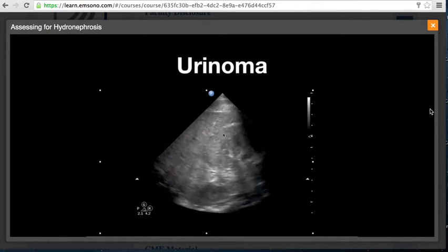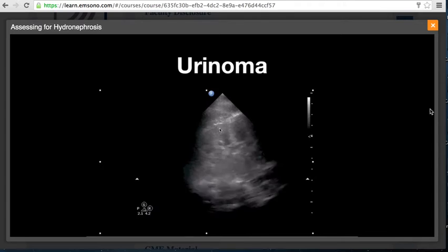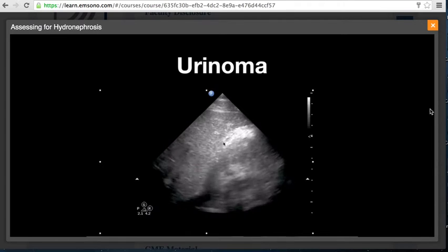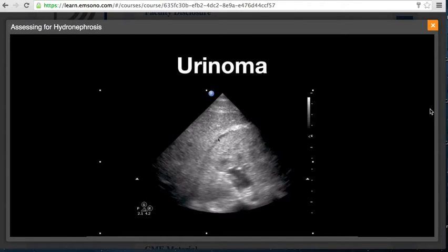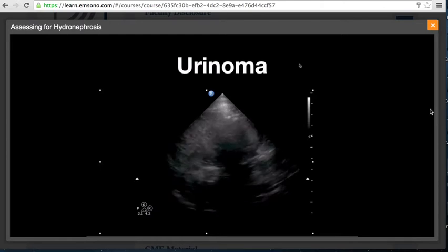With a phased array transducer, here is a coronal image through the kidney, and you can see that there is a very thin stripe of fluid. You can see here's the liver, here's the kidney, here's perinephric fat. So it's between the perinephric fat and the kidney. This is all retroperitoneal fluid. This was a urinoma in this patient who had a ureteral stone.